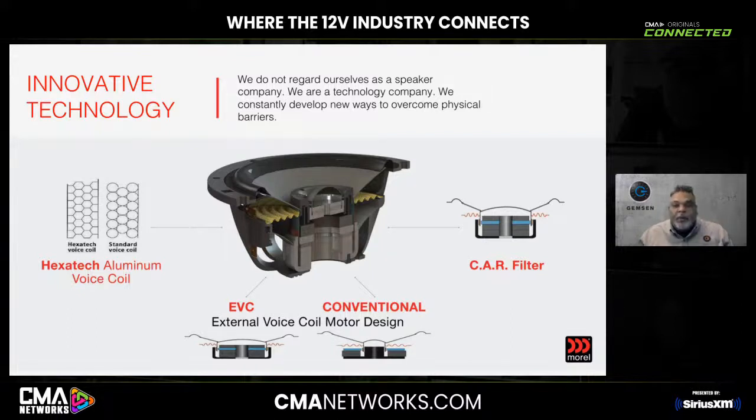On the back of a Morel speaker, you'll notice what looks like a little piece of fabric or sponge or foam, and that's called the car filter. When you're mounting these speakers inside the door of a vehicle, your door is acting as a giant enclosure, but sometimes it's not necessarily the optimum size.